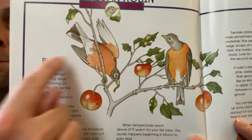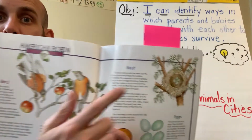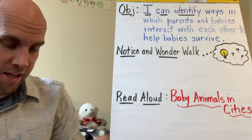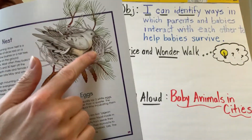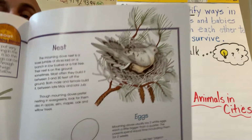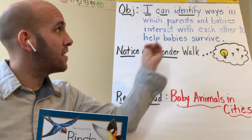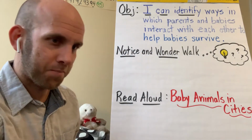So these parent birds are gathering worms and food to help them with their babies. Let's see what else. Oh, and here's just another picture that I wanted to show you of a mourning dove. And look, it's the mom or the dad. What do you notice? Yep, laying on the eggs so they can hatch. So that's one way that parents and babies interact, even before the babies are born.